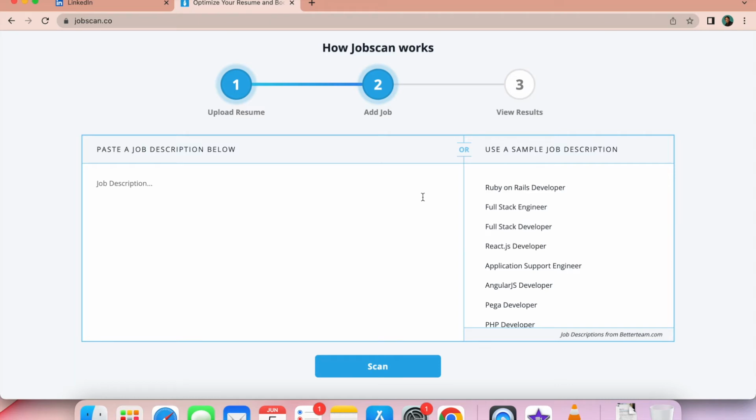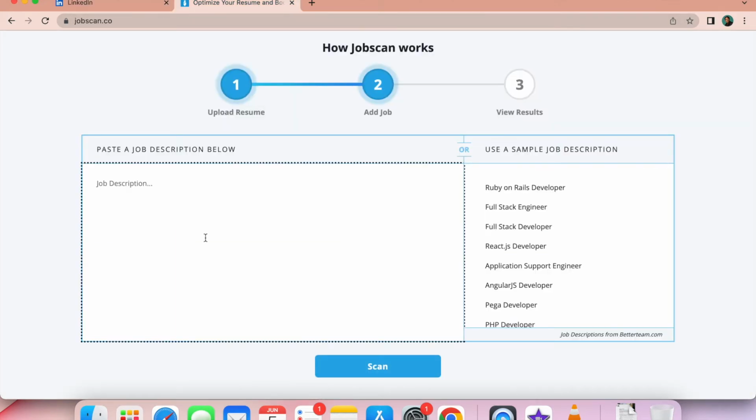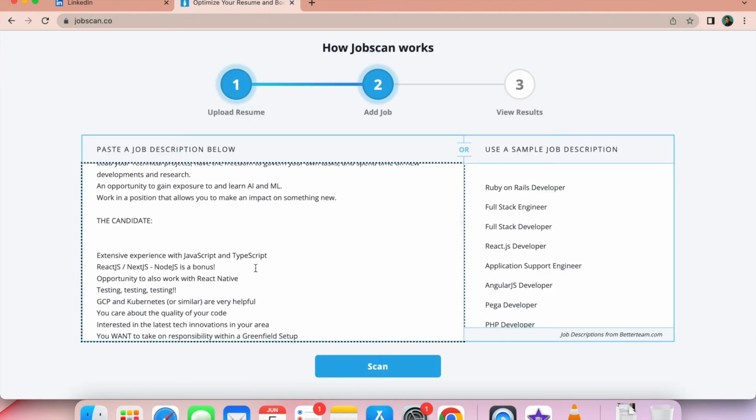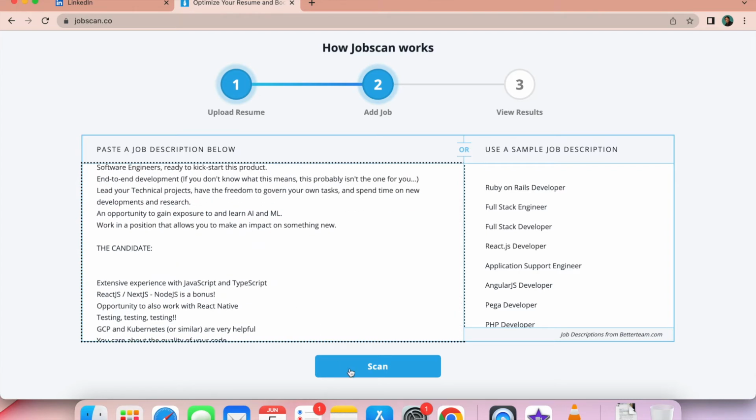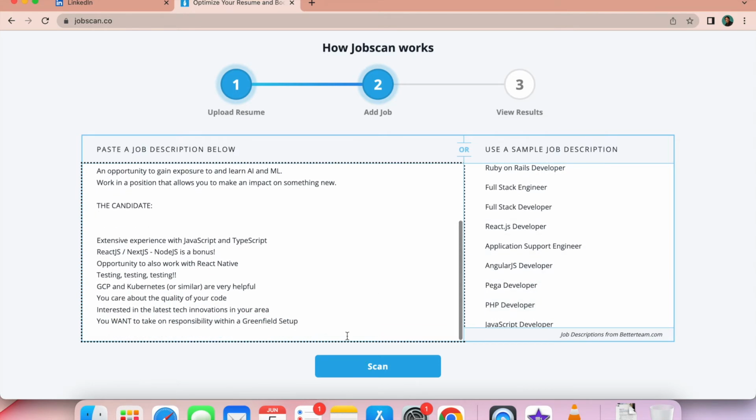Okay, second step is to add the job description. So let's go to LinkedIn, and maybe this is a good job for me. I'm going to apply for this. Copy the job description, paste it in the job description area. By the way, if you don't have any job description and you just want to test your resume, you can select multiple samples from this site. Now, if you are done with the description, just click on scan.